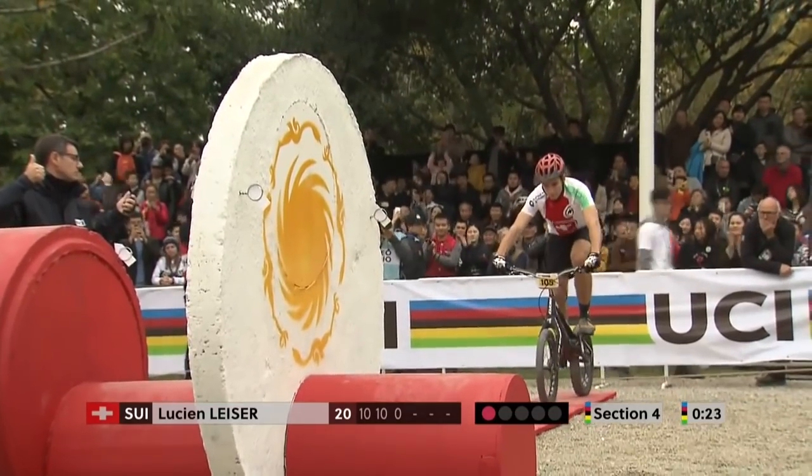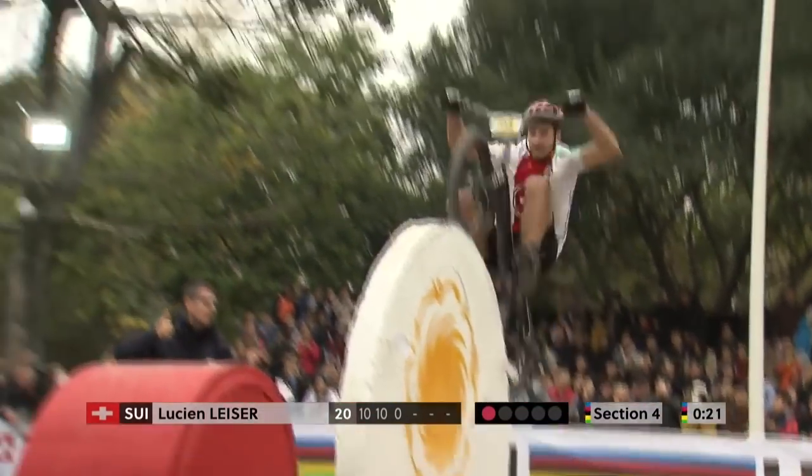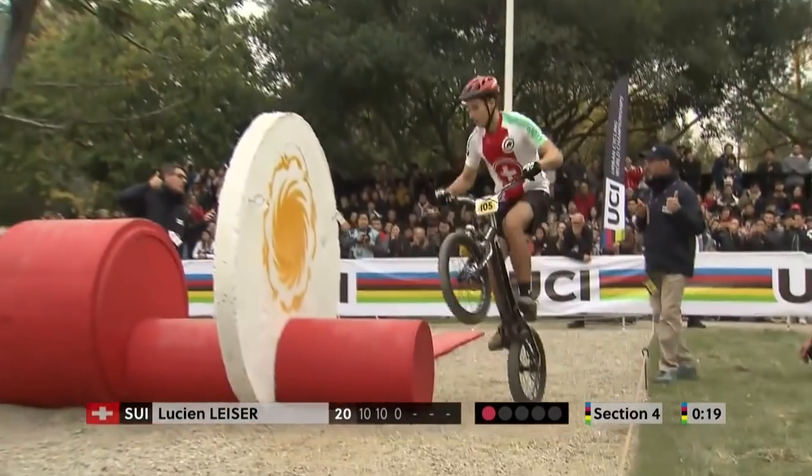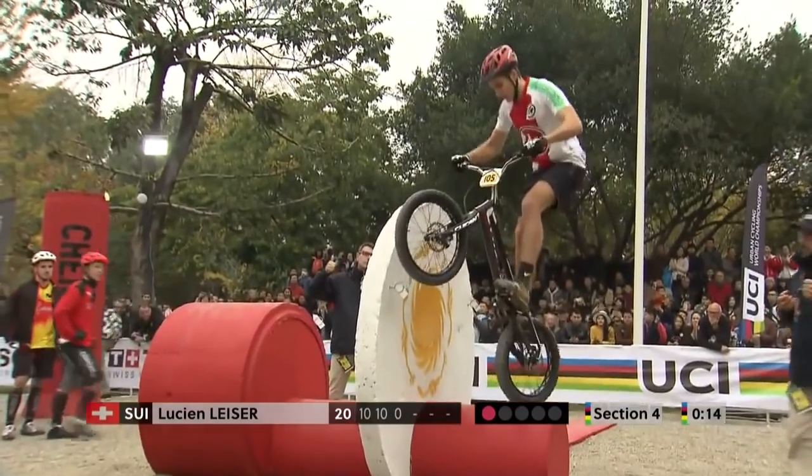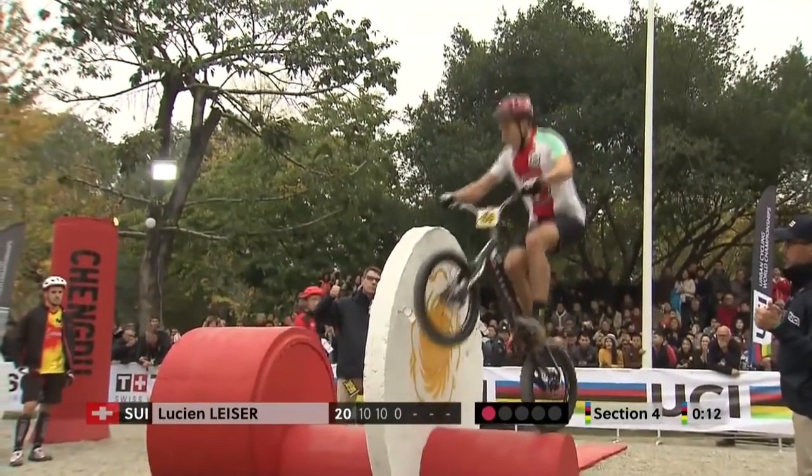And as you can see, as he stands on the bike, that disc is literally as high as his head. Can he hold it? Oh, no, he doesn't. He's got to get to the exit there. As you can see, the gate's right at the end there. He's only on 20 points now.